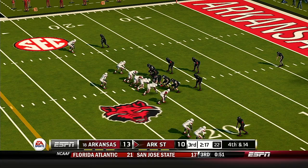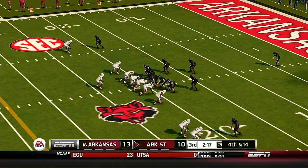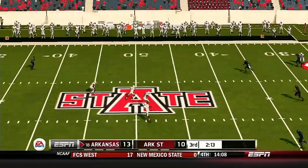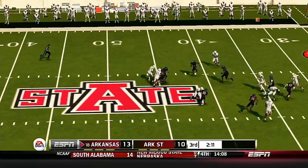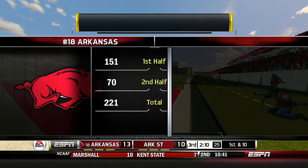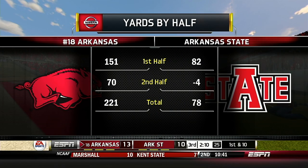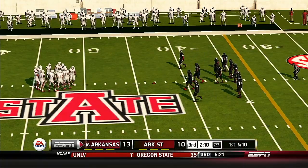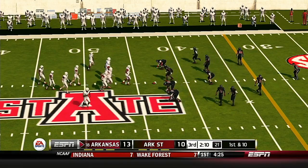Miller is back deep to return. Miller takes it at the 47. He makes it out to maybe the 43-yard line. The Red Wolves have really surprised everybody in this football game. They have not been intimidated at all, which is great to see. The attitude and effort of this team has put them in a position where they got a shot to win this game here in the second half.